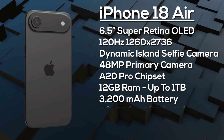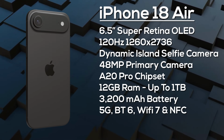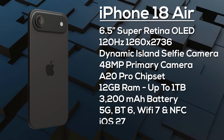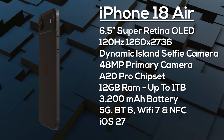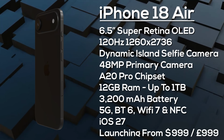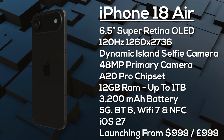We get small improvements to the battery capacity with a 3,200 mAh battery, and of course, we also get some improvements to fast charging as well. We get 5G, Wi-Fi 7, Bluetooth 6, and Apple's new C2 modem. It will of course ship with iOS 27, and it's going to be launching from $999 or £999.